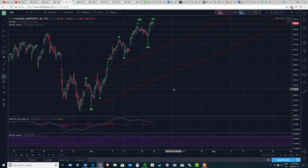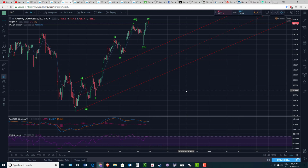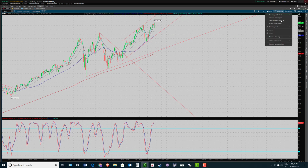So it certainly looks ripe for at least a short-term pullback, right? Keep that in mind. I wouldn't be getting aggressively long here. That's the real message here: we're not at the point for an entry by the looks of it. All right, so that's where we're at on the NASDAQ.